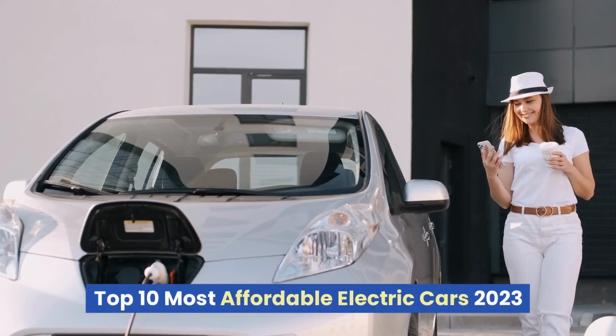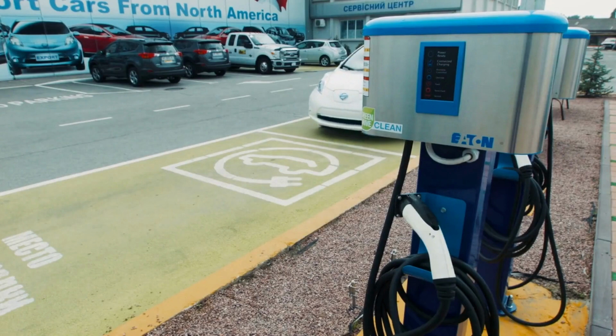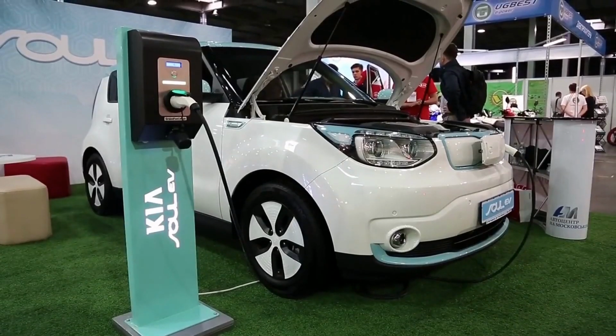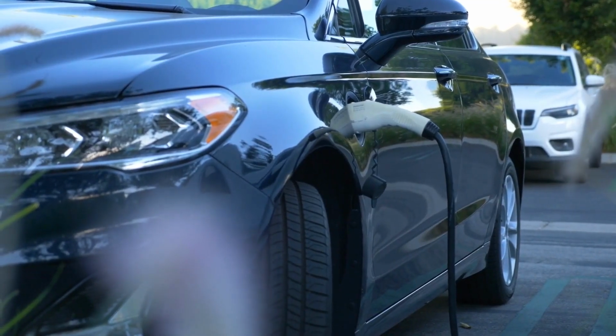Top 10 Most Affordable Electric Cars, 2023. Price is often cited as one of the main barriers to motorists trading in their petrol, diesel or hybrid cars and going for a fully electric model. And it's true, EVs do tend to command a premium.